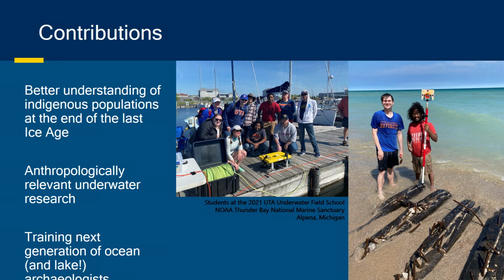So finally, some of the contributions of this work, of course, is providing a better understanding of indigenous populations at the end of the last ice age and into the early Holocene. There's always this focus on making sure that, this is like, what would Binford do? Making sure that there's anthropologically relevant research being conducted, but also, as a professor, one of the important things that I really see, particularly knowing that there's so much of this work with wind farms taking place and millions of dollars being poured into these new sustainable industries, is that none of my shipwreck colleagues know how to do this.